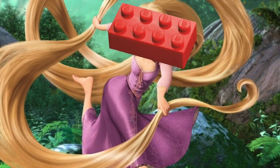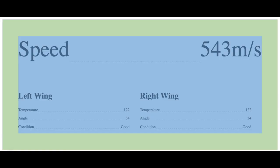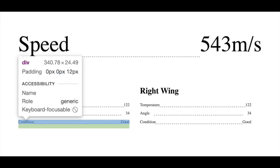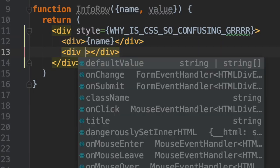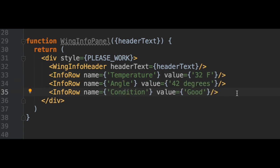Lego principle to the rescue! Applying the Lego principle to code a visual interface is particularly fun. The nested blocks of the web page itself, which you can see in front of your eyes, already start to hint at the nested bricks you'll need to write to build that web page. For example, I can create a code block called wing info header and another code block called info row, and then compose those together to create a larger wing info panel.